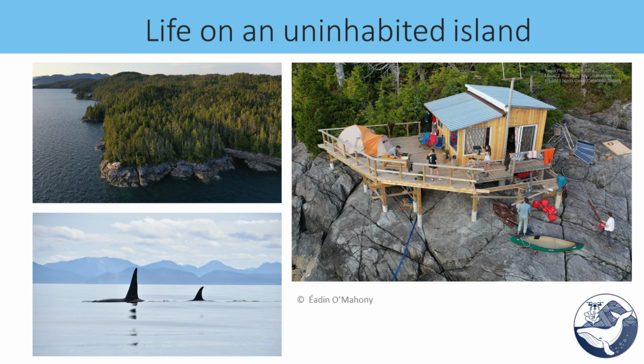So then to finish up, I just wanted to touch very briefly on what life is like when you do very remote fieldwork for extended periods of time. Like I said, I spent 6 months out here at the Finn Island Research Station. It is one of the most beautiful places I've ever been in the world, but it's also a place where we have no cell signal, no internet access. We're a team of 2 to maximum 6 people at a time, so a very small team.